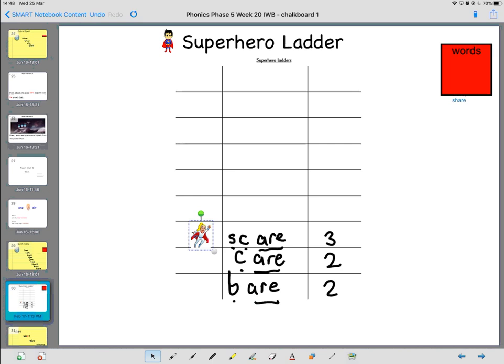Next word, dare. Dare. Careful you get the d the right way around. Dare. And how many sound buttons have we used? That's right, 2. So again, move your superhero up if that's right.